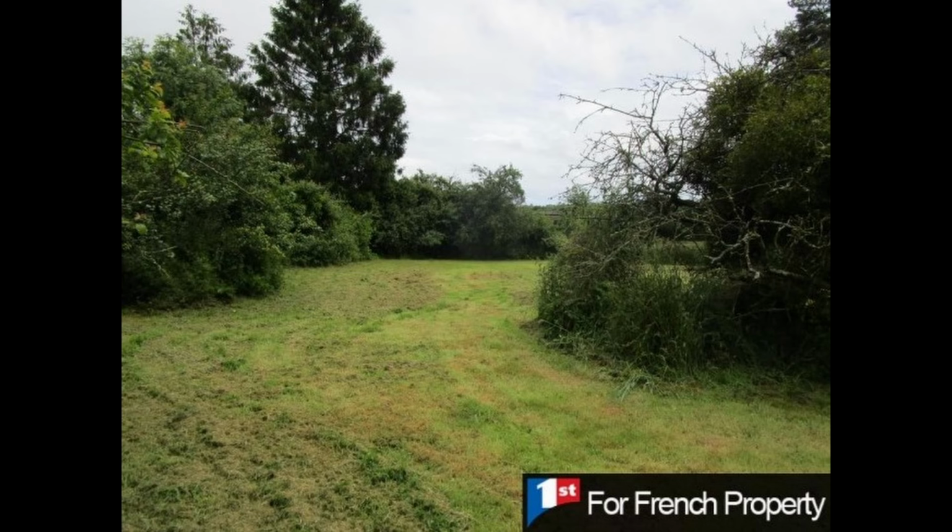Land to 5,500 meters. And that really rounds up property one.